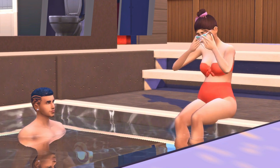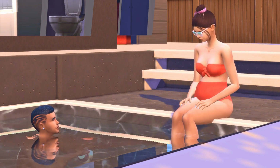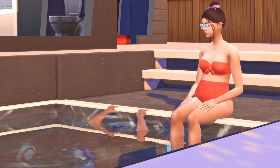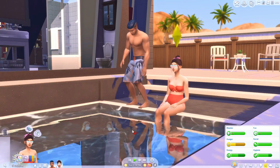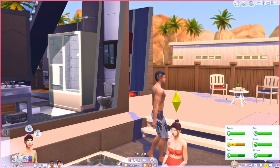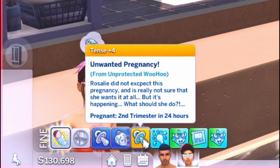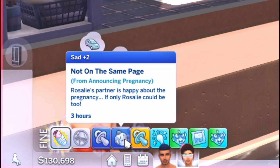Oh, she's crying. Okay. I like that, that's a way more realistic reaction because she didn't want the kid. Okay, I like that. So now we have all this stuff going on. So we have unwanted pregnancy, which came when she took the test, and it says, from unprotected woohoo, Rosalie did not expect this pregnancy and is really not sure that she wants it at all, but it's happening. What should she do?